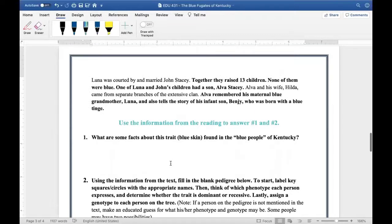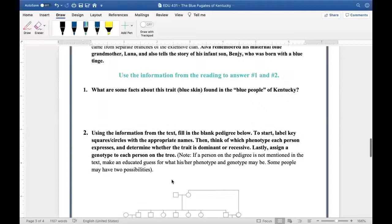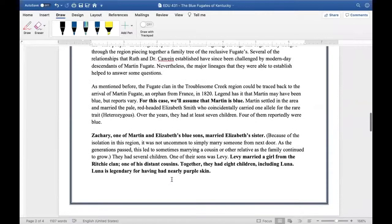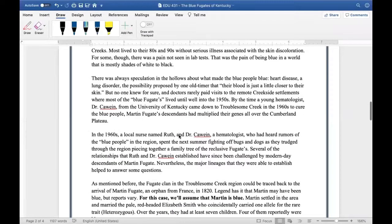Yeah, so that is something we'll talk about too when we get to this pedigree question. A lot of times it doesn't say how many or which people actually had the trait. Like the one where it had several children and only a couple of them were blue. So that was a little challenging, I thought too. Anything else that we found interesting or challenging? No? Okay, then we will just go through and we'll start with number 1.